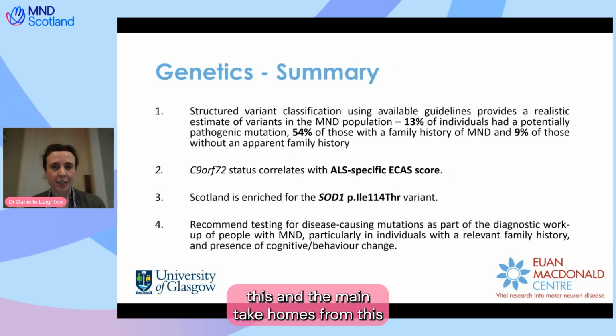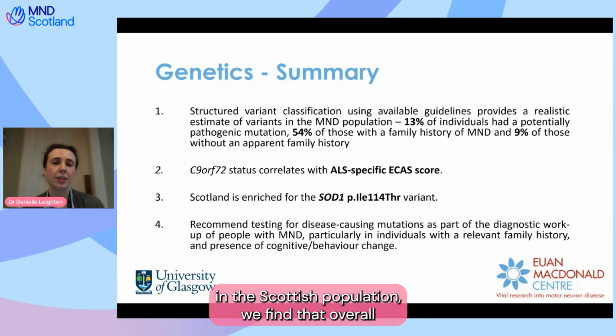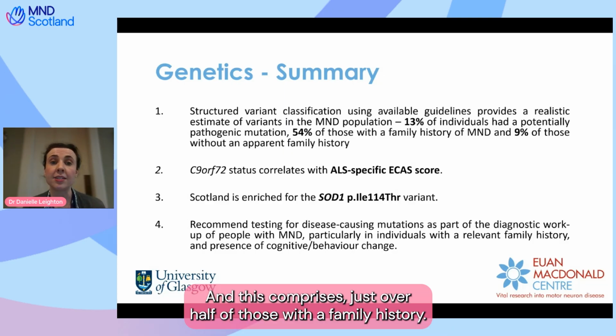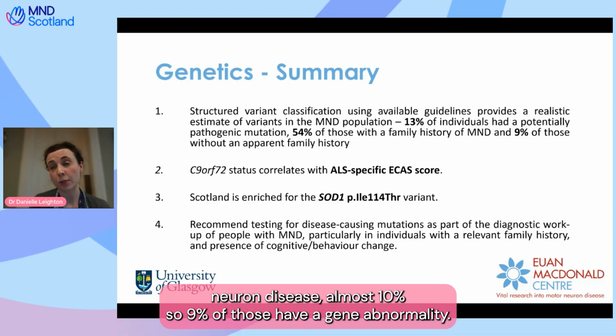So just to summarise this, the main take homes from this is that when we do this very structured assessment of the genetics of people in the Scottish population, we find that overall 13% of people have a potentially pathogenic mutation, so a genetic cause of their motor neuron disease. And this comprises just over half of those with a family history. But even in those who don't have any obvious family history of motor neuron disease, almost 10%, so 9% of those have a gene abnormality.